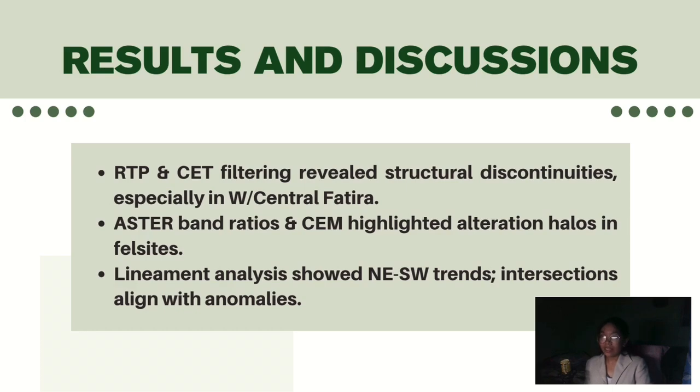These are key indicators of mineral-rich fluids moving through the rock. In addition, digital elevation model or the DEM analysis showed that the region's main lineaments or geological fractures follow a northeast to southwest trend. Interestingly, these lineaments intersect directly with both the magnetic anomalies and the alteration zones, suggesting strong structural control on mineralization.